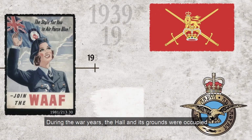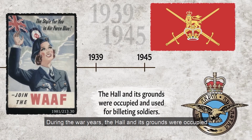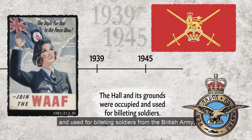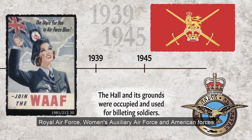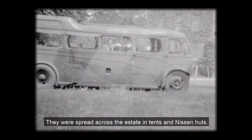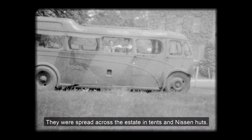During the war years, the hall and its grounds were occupied and used for billeting soldiers from the British Army, Royal Air Force, Women's Auxiliary Air Force and American forces. They were spread across the estate in tents and nissen huts.